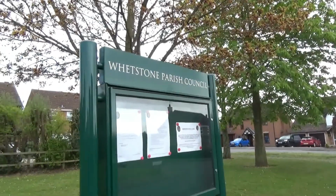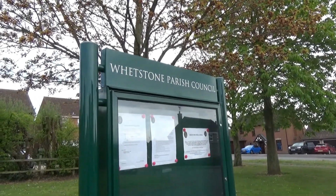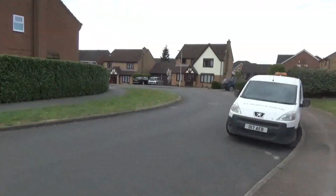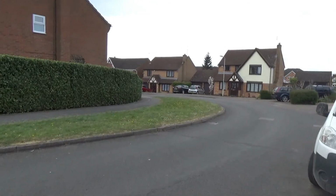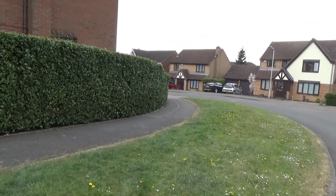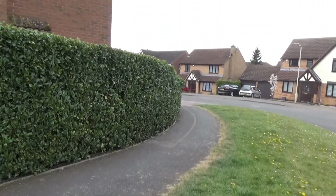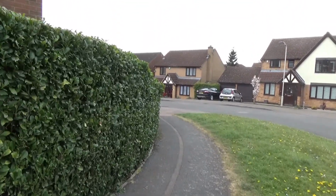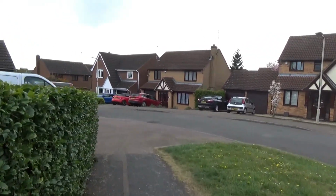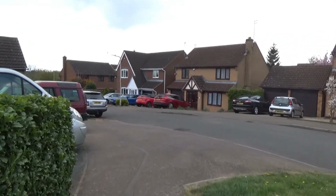So here's something I suspected for a while. We are now in Whetstone. We've passed from Blaby to Whetstone. And I think that happened when we crossed that big road, more or less. So Whetstone. Well, it is an old village, but now it's just part of Leicester, really. Famous, however, as the place where Sir Frank Whittle developed the jet engine.